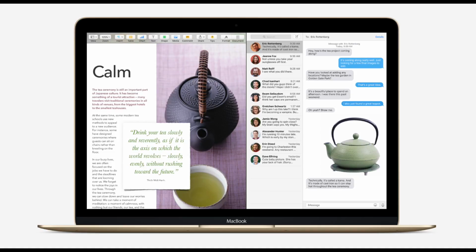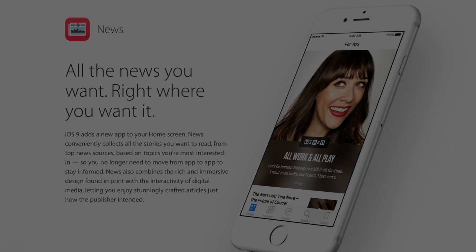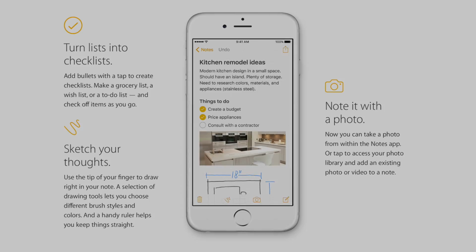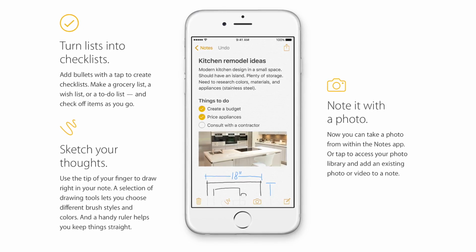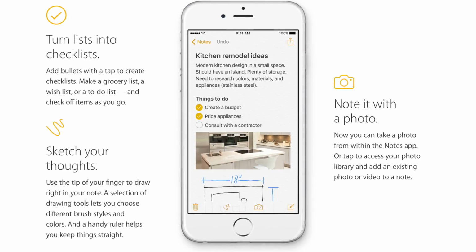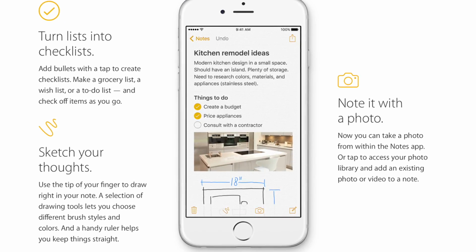OSX El Captain brings some interesting updates, in particular Split View, which lets you fill your screen with two apps simultaneously. Also, Apple's font San Francisco will finally make it to desktop. iOS brings a News app and an updated Notes app amongst other updates. The new Notes app will let you turn lists into checklists, sketch thoughts with the tip of your finger, and take photos from within the app. These features could be pretty handy for quickly jotting things down in project meetings.